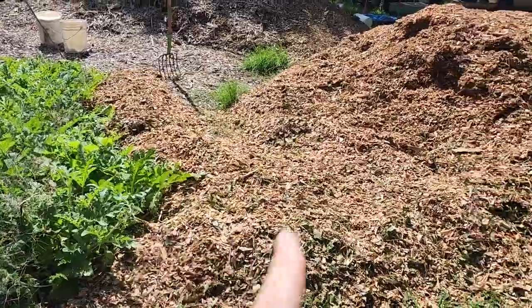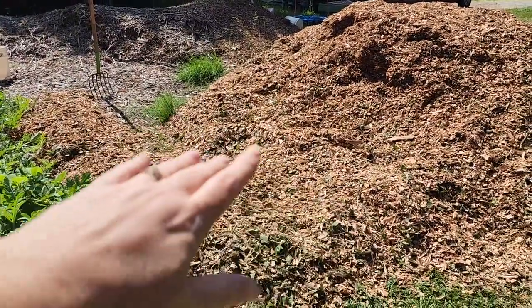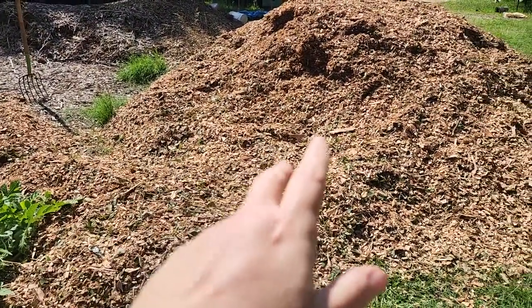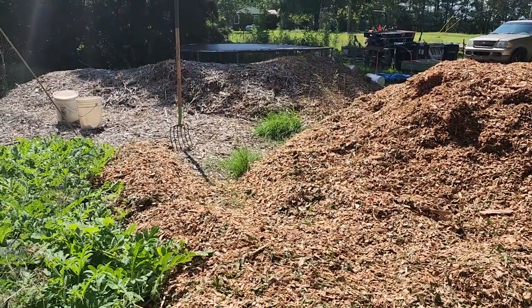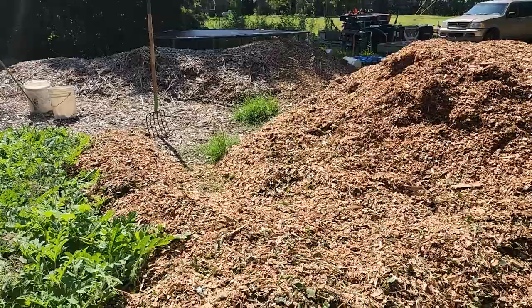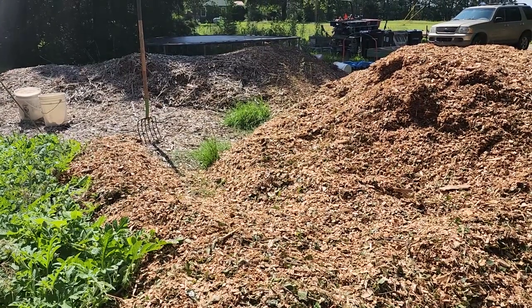So if I can get one more area to put another bed, maybe even two, depending on how much mulch I can shovel, and expand our garden for the fall. Pretty excited. Okay, I might be crazy. We're just really motivated.